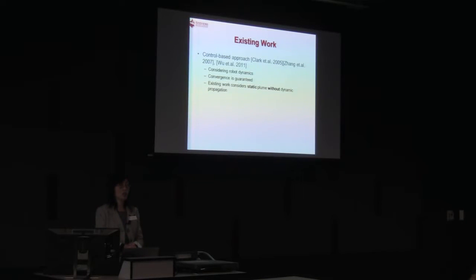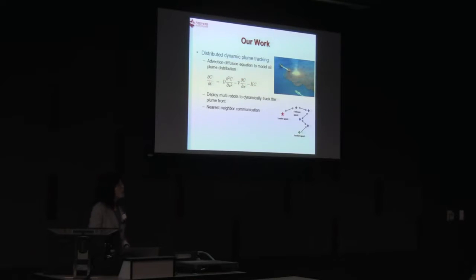dynamic propagation. We consider the dynamic propagation of the plume, and we use multiple robots to track the dynamic plume front. If we think about chemical point-source pollution in the ocean, the propagation has a physical oceanographic model, the so-called advection-diffusion equation I put there, which is a partial differential equation. It models the process in which the plume goes with the water flow direction and also diffuses in the tangent direction. Our goal is to deploy multiple robots to dynamically track the plume front.